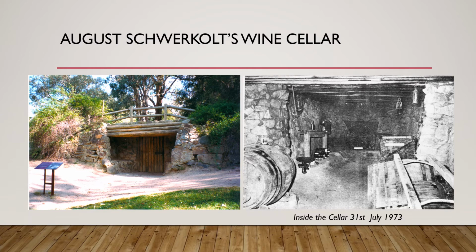The front of the cellar collapsed because the supporting timbers were burnt in the Black Saturday bushfires of 1905.